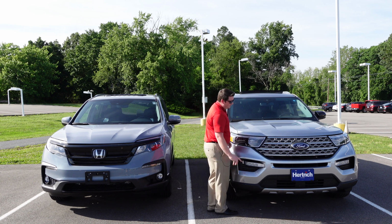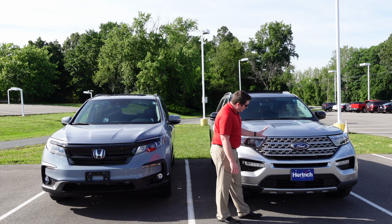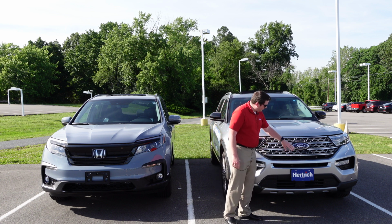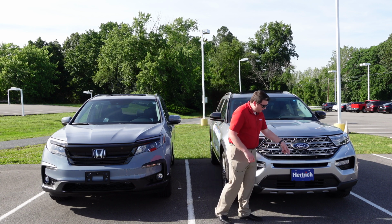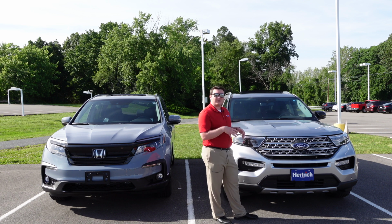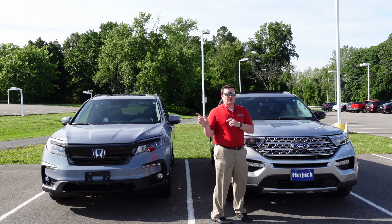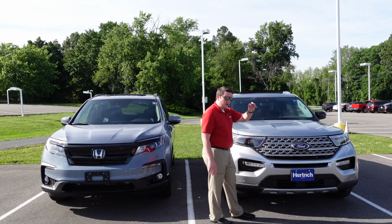Headlights lead right into this silver grille here. Big, broad silver grille. Very nice design. You also have the big Ford logo on the front, and right below the Ford logo is the housing of the front camera on this Ford Explorer. You can get a 360-degree camera here on this Ford Explorer. That is not an option currently on the Honda Pilot, but on the Ford Explorer, you can have the camera view all the way around the vehicle.